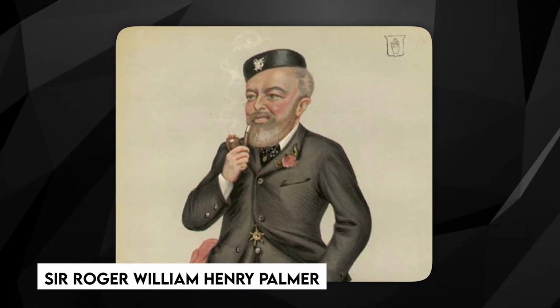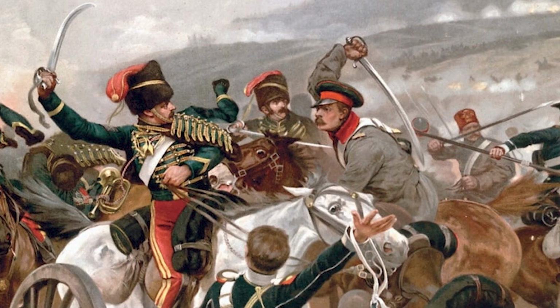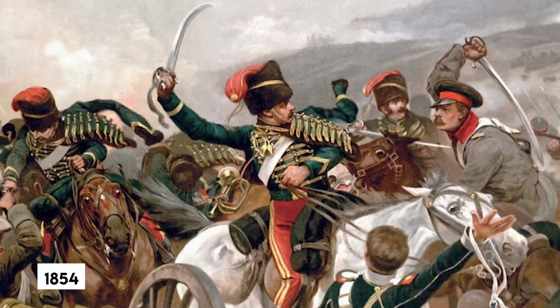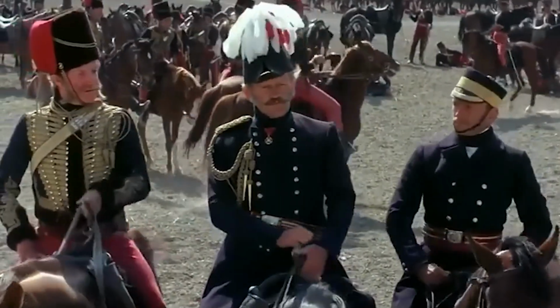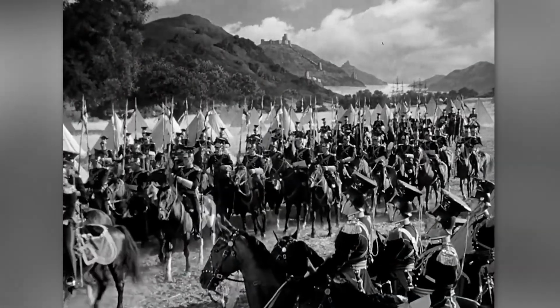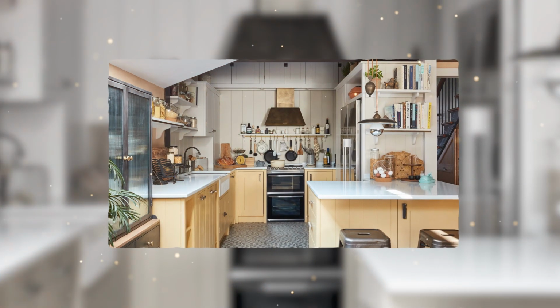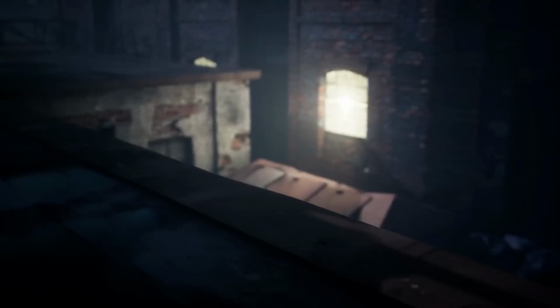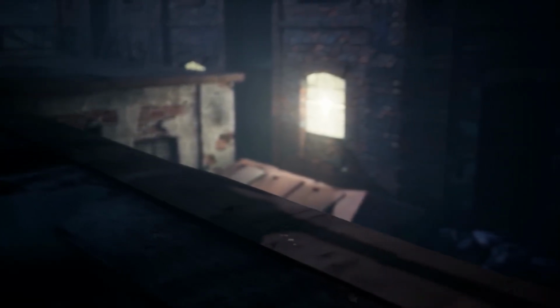Adding to the allure, one of the mansion's previous owners, Sir Roger William Henry Palmer, had a notable history. He was part of the famed Charge of the Light Brigade in 1854, lending an even richer historical context to this already remarkable property. Discoveries like this kitchen offer a glimpse into the past, providing a tangible link to bygone eras and the lives of those who once inhabited these spaces.